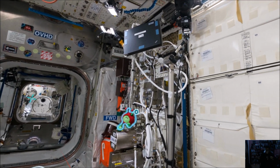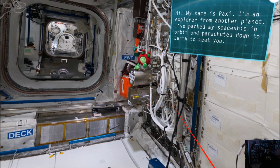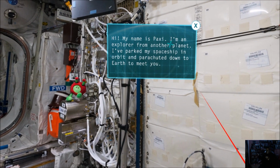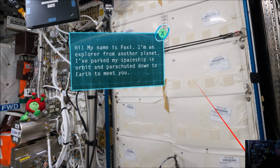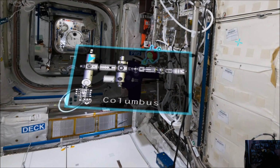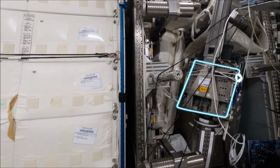Located over 200 miles above the surface of the planet and orbiting the planet once every 90 minutes, the International Space Station is a wonder of international cooperation and technology. Permanently manned, it has welcomed astronauts and cosmonauts from many countries.